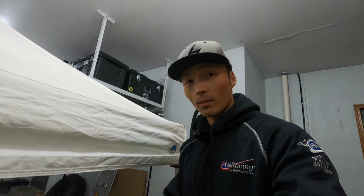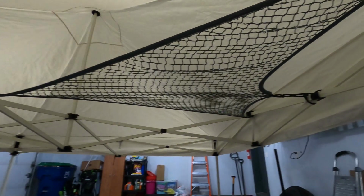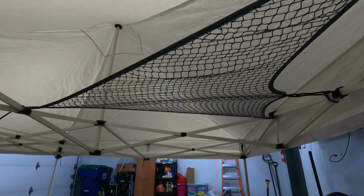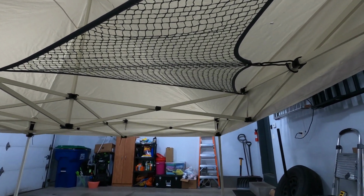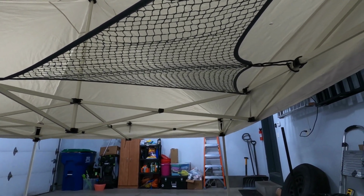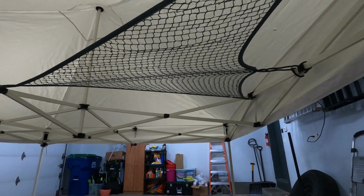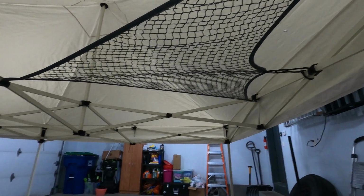So as you can see, I've got my canopy popped up behind me to go over one of the first items. I'm still fine-tuning it because I haven't found the perfect setup yet. And again, maybe someone out there has the perfect item. But what you can see here is I've got this net up, and when I originally saw it, it looked kind of like those cargo nets that you'd see in the back of your car. I saw people would set stuff up there, and I thought it was a good idea to keep things out of the way and make more use of all this empty space up here under the canopy.